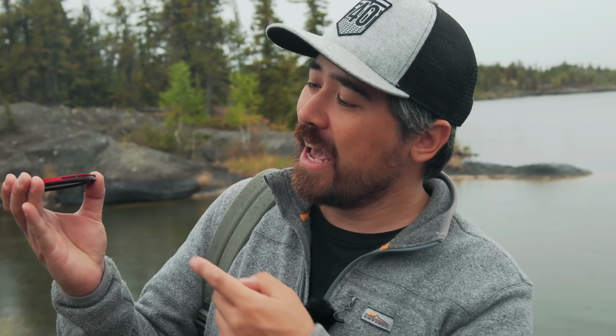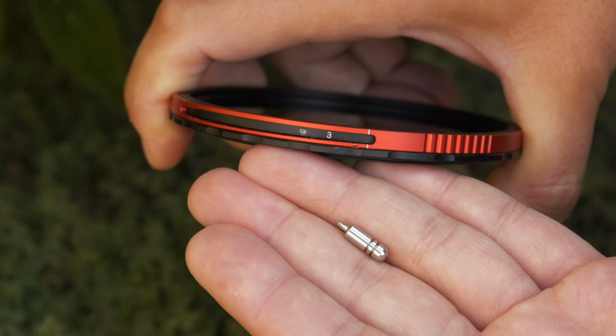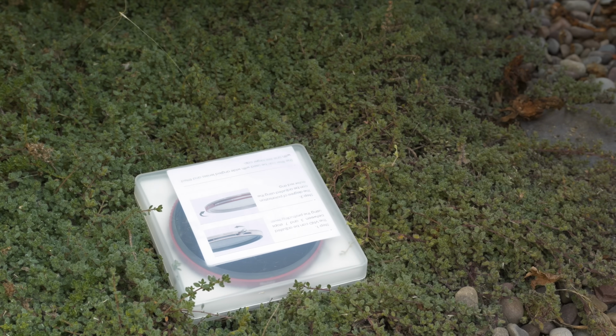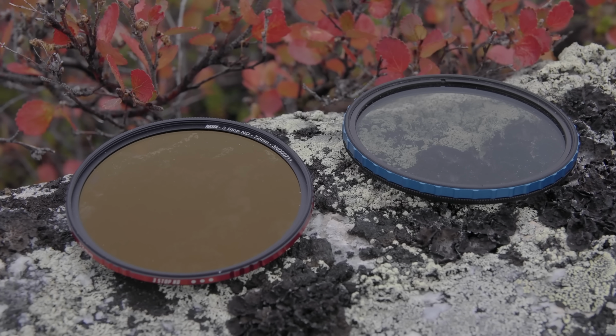Stepped on the bag, and it looks like I dented in the aluminum ring and broke off the lever that adjusts the ND. So absolutely, I would recommend putting this in a case, or really just don't step on your gear. Now, I did also bring in my camera bag a spare circular polarizer and ND filter. It was a good thing I did, but I really do love the convenience of this product.